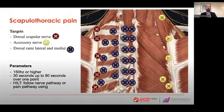And you can follow a line from top to bottom with the high-powered laser, or you just hold one point for 30 seconds to a couple of minutes sometimes, just to reduce the pain in that location. Okay.